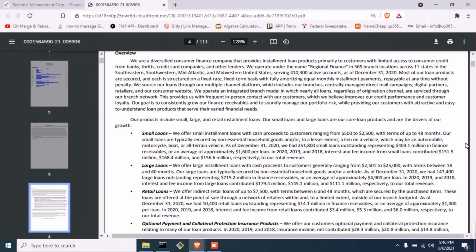So in this first sentence, we can see that it says, we are a diversified consumer finance company that provides installment loan products primarily to customers with limited access to consumer credit from banks, thrifts, credit card companies, and other lenders. So basically, these customers that have limited access to these different products are ones that don't have the greatest credit. So they likely won't have credit scores of above 700. This is who regional management is catering to or servicing. And then you could just read through this just to get a feel for the actual business, just a quick overview in its first paragraph.